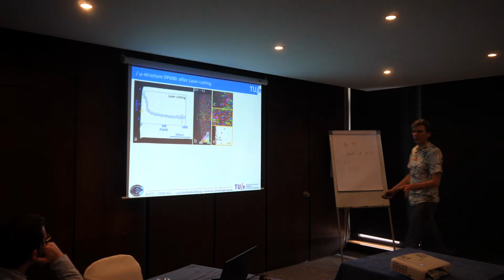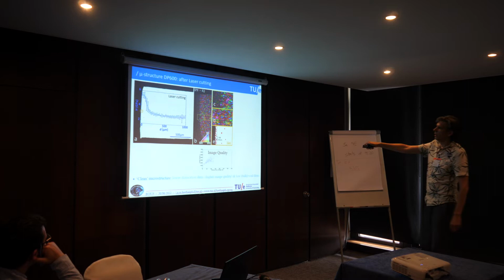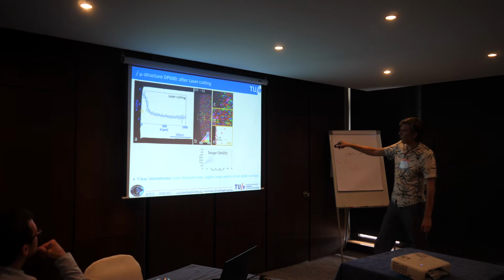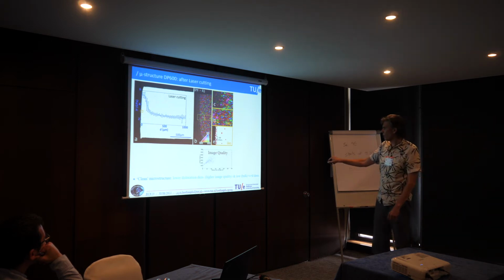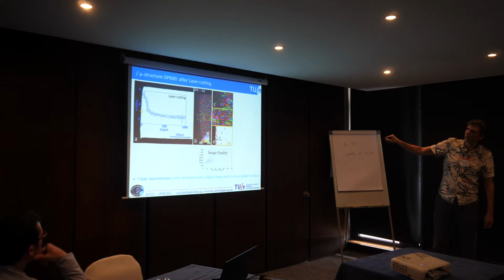Okay, and now let's look at when we make a cut with laser cutting. Now, we have basically the same measurements that we did, but if you now look at the image quality of EBSD, you can see that, well, it's becoming darker here, but it's not exactly dark, so you can still see it, it's better. So it's a cleaner microstructure. That means a lower dislocation density close to the surface, and also the void density is actually not going up at all. It's just the same as in the bulk.